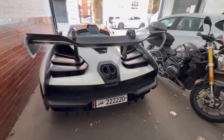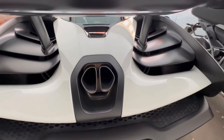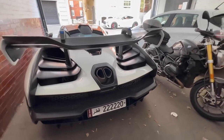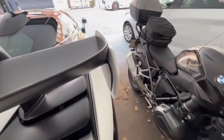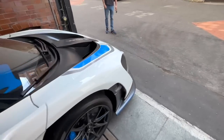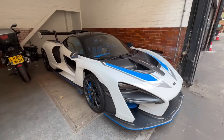So I managed to squeeze my way past, and you'll notice it has the twin exhaust setup. So in South Africa we've got the three exhaust setup. It's always been debatable which one has been the loudest, but it would be pretty special to see this go out on the streets of London. I mean, it has been out, but we haven't seen it out, so it's just been parked up here the whole time.